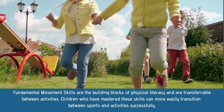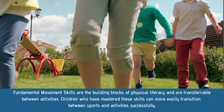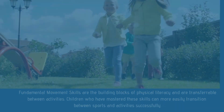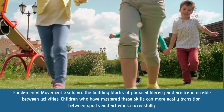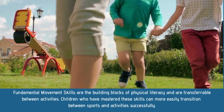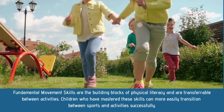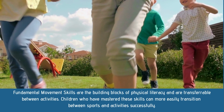The path to developing physical literacy starts with learning fundamental movement skills. The earlier we can start learning and practicing these skills, the better. If children learn how to climb, hop, roll, dodge, and kick, these are all transferable skills that can help them easily transition between sports and activities successfully. Fundamental movement skills lead to fundamental sport specific skills that can be performed in a variety of environments such as land, water, snow, ice, and air.